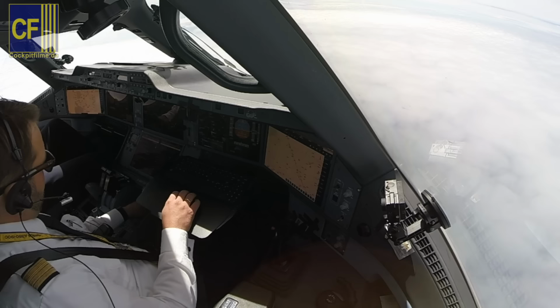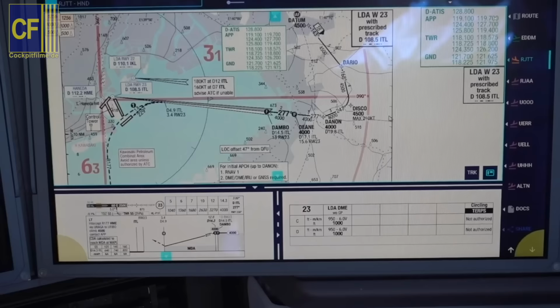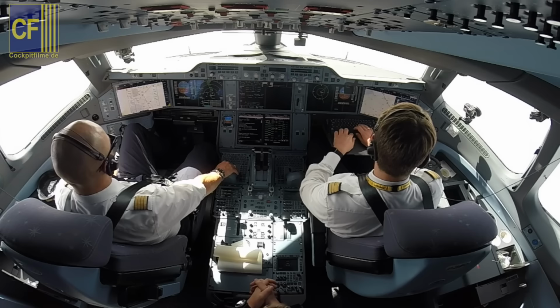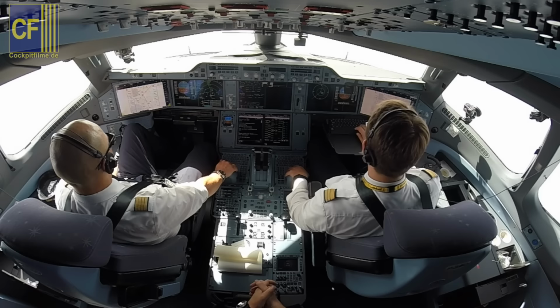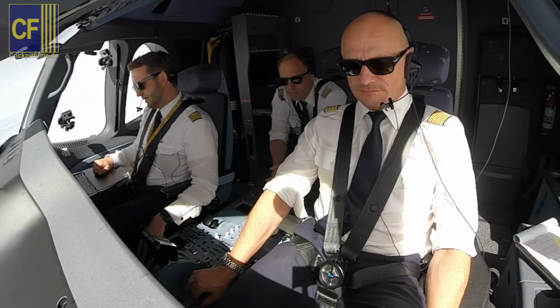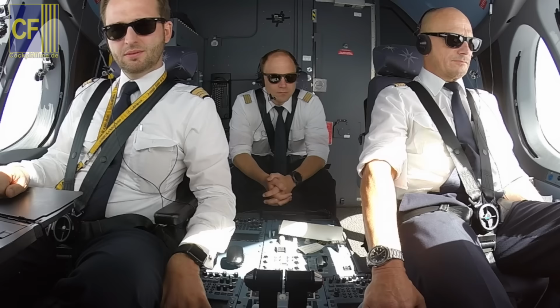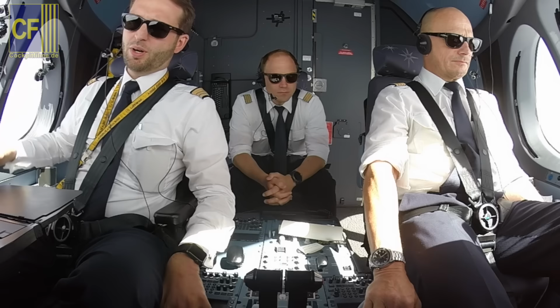We are expecting an LDA approach of runway 23, which is a little special, via the Datum arrival. So the arrival starts at waypoint Stone, 11,000 feet and 250 knots. Next waypoint is Threat, above 8,000 feet. Next waypoint is Denny, and then we go on a right turn to the LDA.